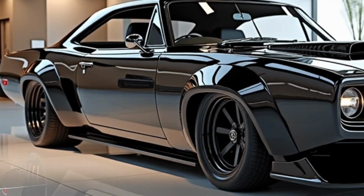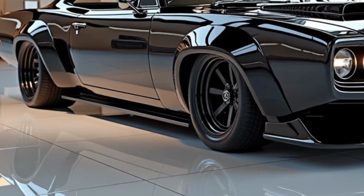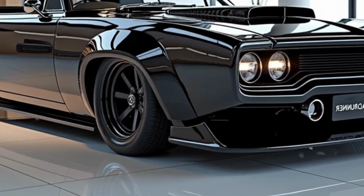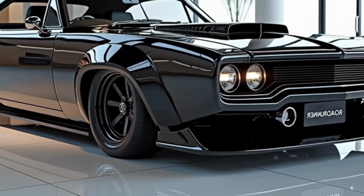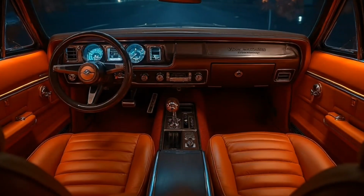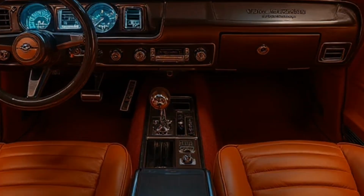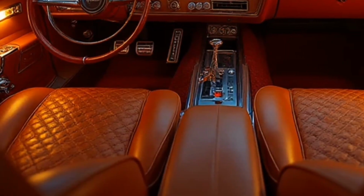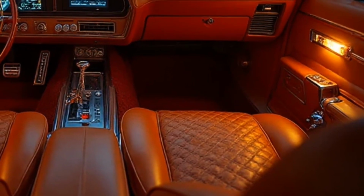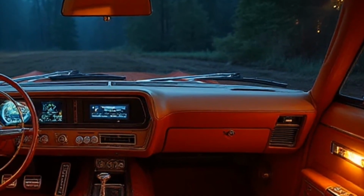Now, when you open the door and slide into the interior, you immediately realize this isn't just a retro machine. It's a modern performance cockpit built for real drivers. The seating position is low, the view over the hood is commanding, and every control feels like it's positioned exactly where you expect it to be. The dashboard design blends analog charm with digital technology. You get a large digital driver display that can switch between classic gauge visuals and full performance telemetry. The fonts and layout even pay tribute to Plymouth's older designs, with subtle nods to the 1970s muscle car era.